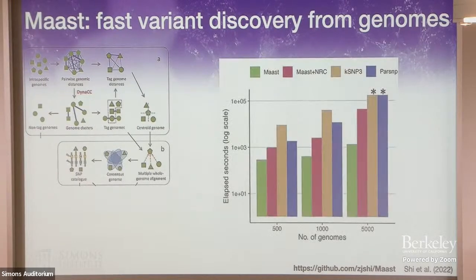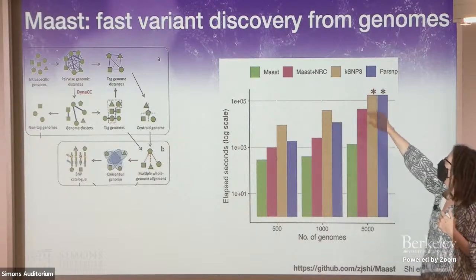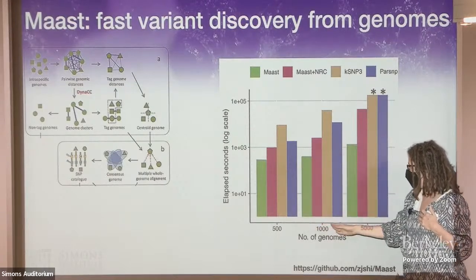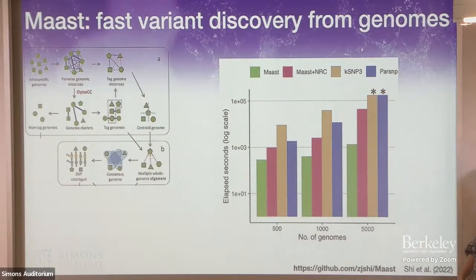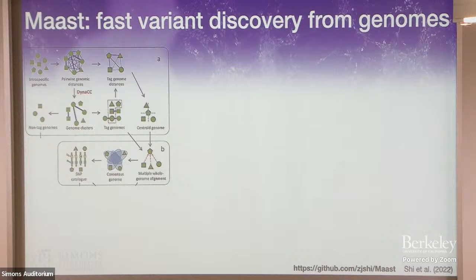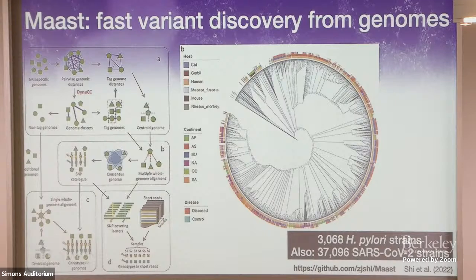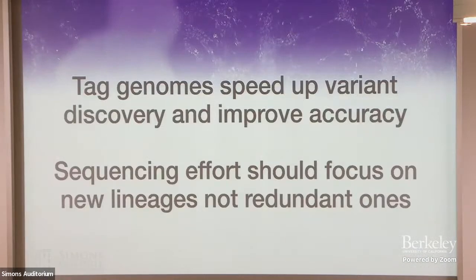Finally, this is faster than other approaches for calling SNPs in genomes. These two are the competing methods. These are two versions of our method. The competing methods are slower. So this is elapsed time. They're slower for 500 or 1,000 genomes, and they fail on 5,000 genomes, whereas ours runs. And then you can run GT-Pro or other methods to genotype those SNPs in genomes very fast. So we can genotype very quickly a large number of SARS-CoV-2 genomes, or what I'm showing here is a little over 3,000 H. pylori strains, a bacterium that has really interesting biogeography across the world, and build a tree like this. Cool. Okay, so tag genomes speed up variant discovery.